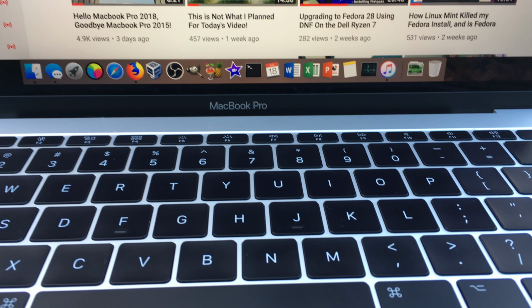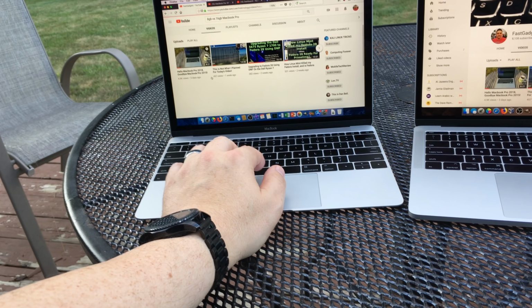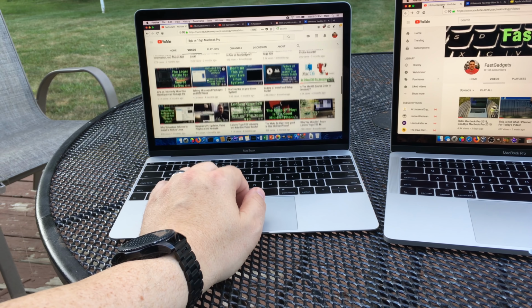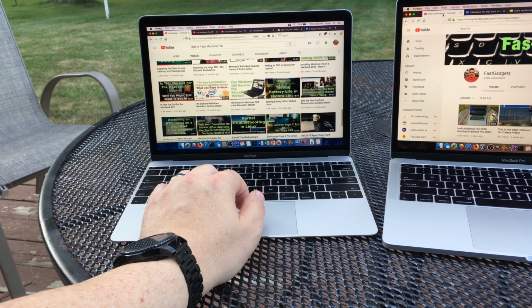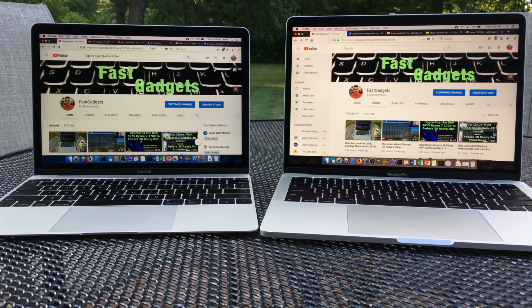Also, the MacBook Pro has a much larger screen. Measured diagonally, the MacBook viewable area is 12 inches, while the MacBook Pro is 13.3 inches. It doesn't seem like the additional 1.3 inches or 3.5 millimeters diagonally would make much of a difference, but it really does. Both laptops have Retina displays, but the MacBook Pro base model has 500 nits of brightness compared to the MacBook's 340. This makes a huge difference when outside. In indirect sunlight, the MacBook Pro is easily viewable, while the MacBook is going to struggle.